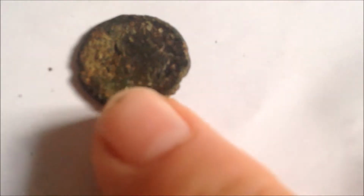And then we've got this, which is a Roman follis, which is a small coin. And I haven't been able to date it yet, but it's probably from the Constantinian age or whatever, so about 1700 years old. So yeah, that's nice. You can see the emperor's head right there, sort of.